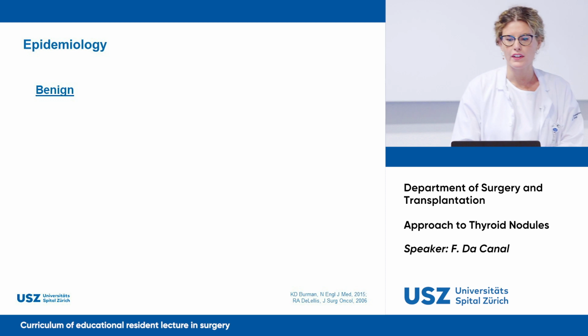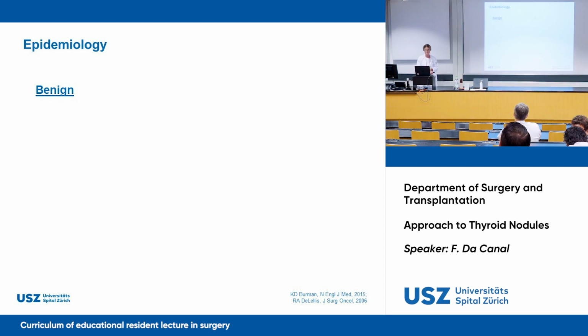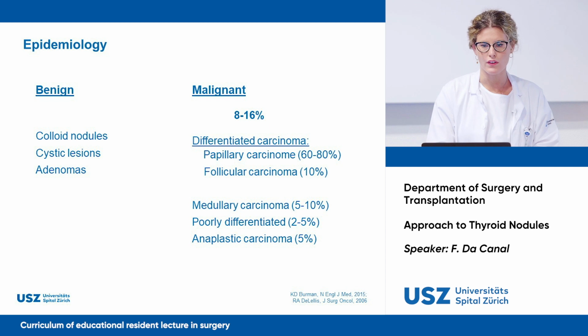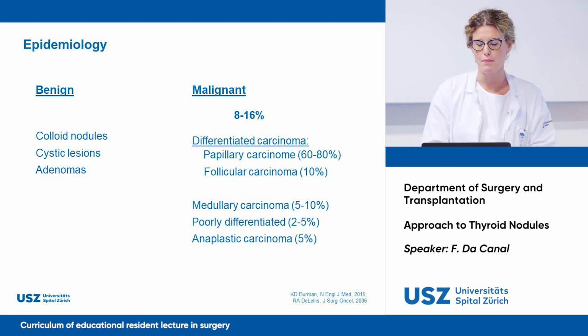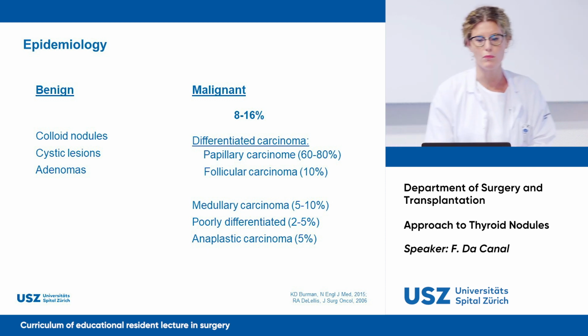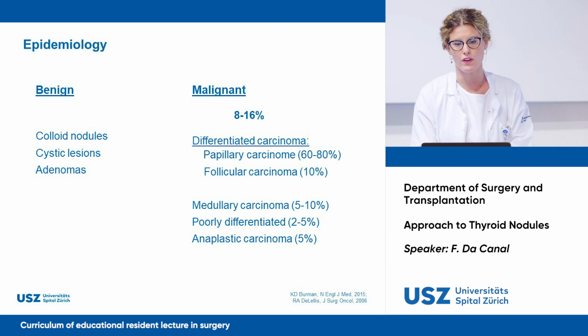So now the important question is, how often do you think a nodule is malignant? I would guess around 10%. Yeah, I agree. So a nodule is malignant about 8 to 16%. So most of the thyroid nodules are benign, and benign nodules are usually colloid nodules, cystic lesions, and adenomas.